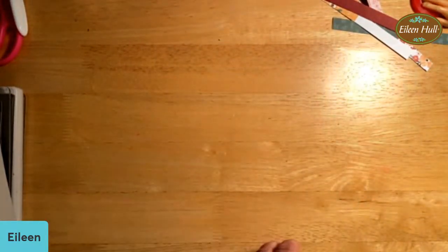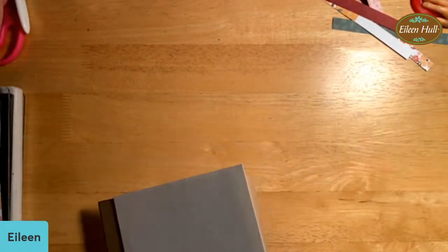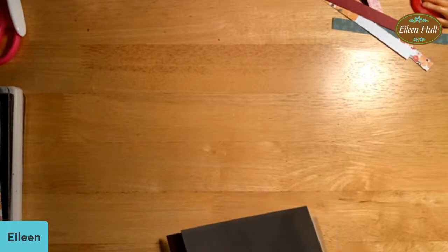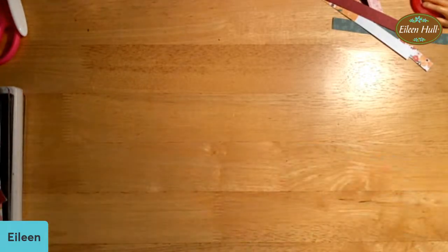I also don't have any glue with me. I don't know how that happened, but I had a scrap of white. Do you see this right here? Oh, wait, no. You see a white piece of, no, like a pretty good size.